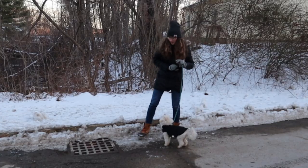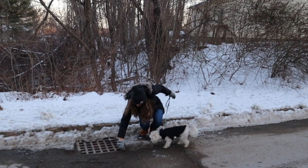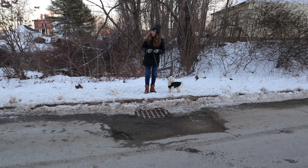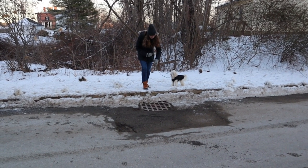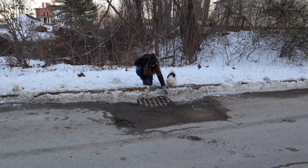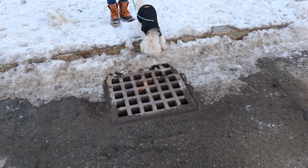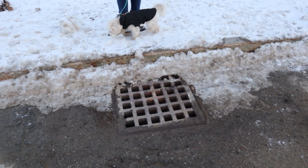Good boy. I'm gonna go ahead and put another treat on the storm drain. Good job. This time, let's try putting the treat on the storm drain from here. Let's see what he does now. Oh, it just fell in. I need to do another one. Get the snack. I'm interested to see how he'll go about this.